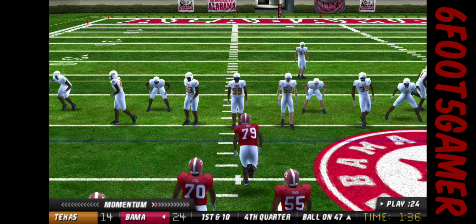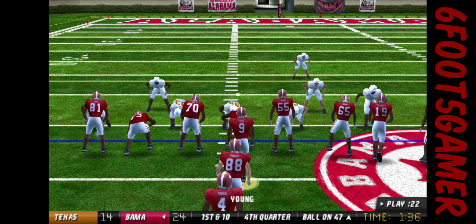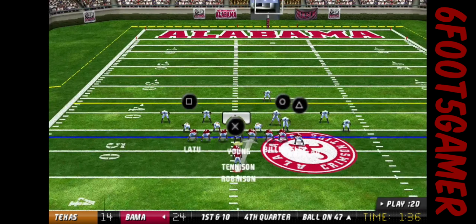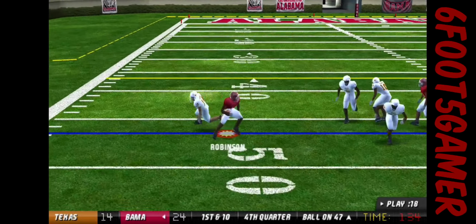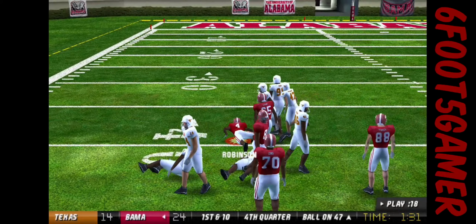They'll take over at the 47-yard line. The Tide come to the line with their jumbo package. Young with the give. He spins. And he's tackled at the 41.